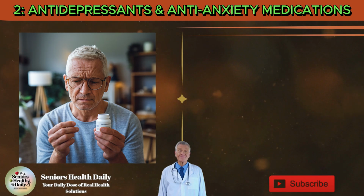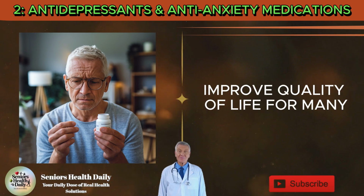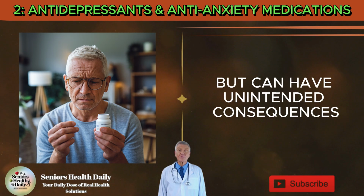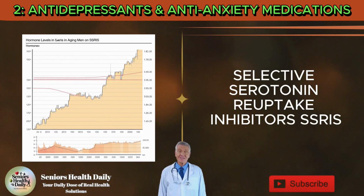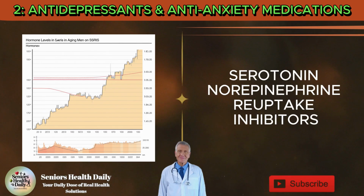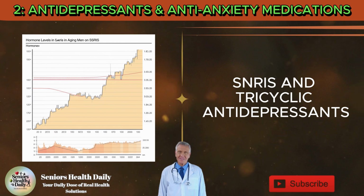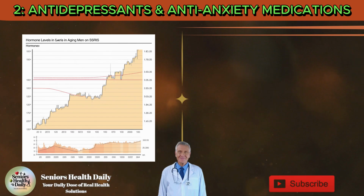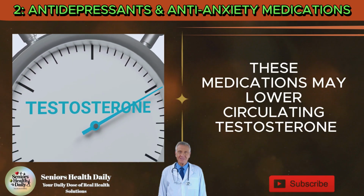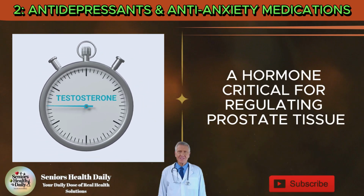2. Antidepressants and anti-anxiety medications. Antidepressants and anti-anxiety drugs improve quality of life for many, but can have unintended consequences for prostate health. Selective serotonin reuptake inhibitors, SSRIs, serotonin norepinephrine reuptake inhibitors, SNRIs, and tricyclic antidepressants are known to influence hormonal balance. These medications may lower circulating testosterone, a hormone critical for regulating prostate tissue.